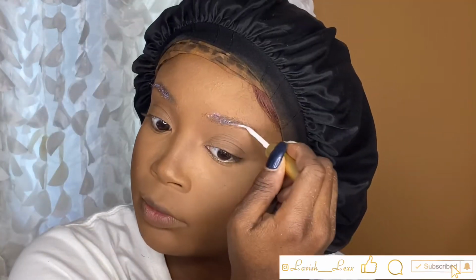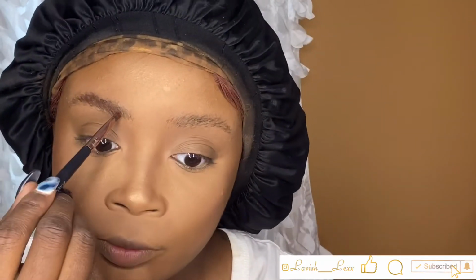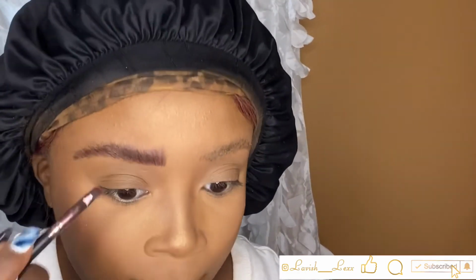Now for my brows, I'm just going to take a little bit of my lash glue. I want to go for that hairy brow look today, so I'm going to push my brows up. Now I'm going to take my eyebrow pomade in medium brown. With this, I'm only going to be doing light strokes to get that feathered look. I'm going to see if I can achieve this look. I think I kind of achieved it a little bit.